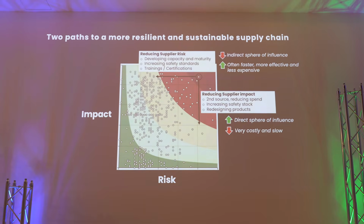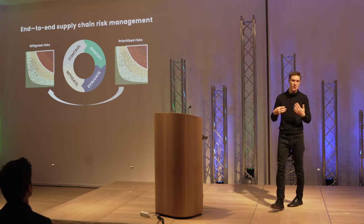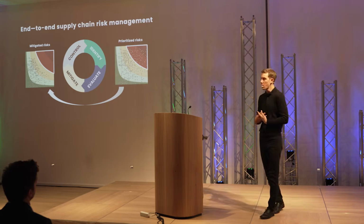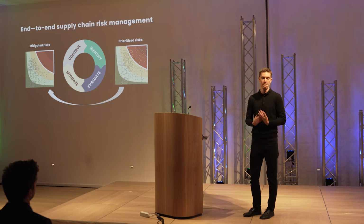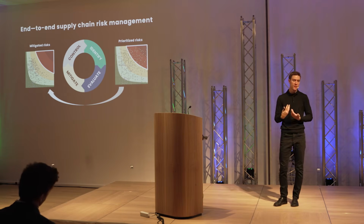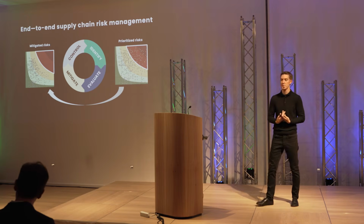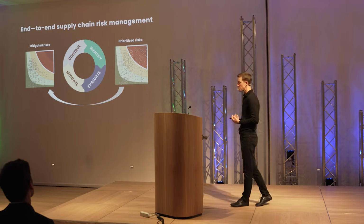And what are those tools? Yeah, those are tools like, for instance, trainings and certifications. So tools like trainings and certifications, audits, and various other risk-based and risk control measures that actually help us to get a better understanding and actually also improve the maturity and capacity of that supplier.